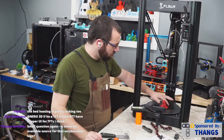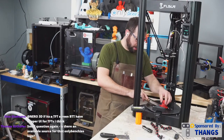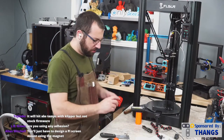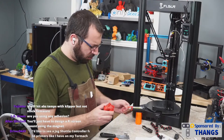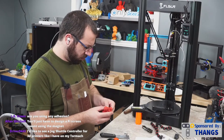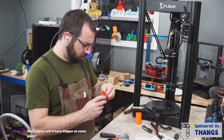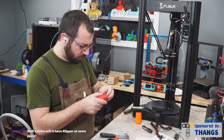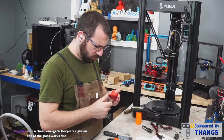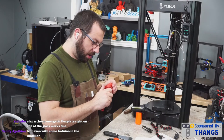Ooh, that is really on there. Maybe I should have, oh, there we go. Maybe I should have actually upped the Z instead of letting it mush into the plate. Take the skirt off. Where is my... There it is. Get yourself a deburring tool, guys. It's super handy when you've got to trim.